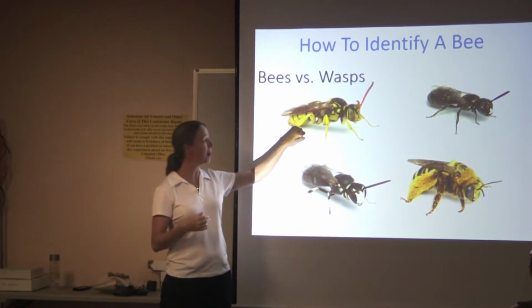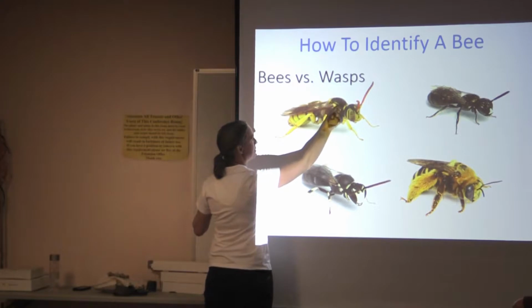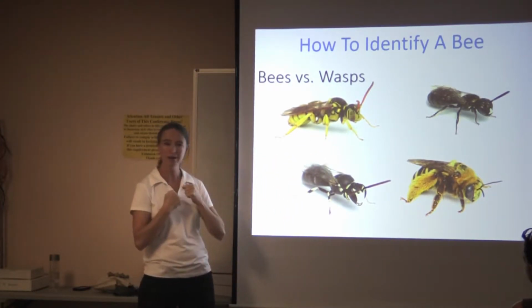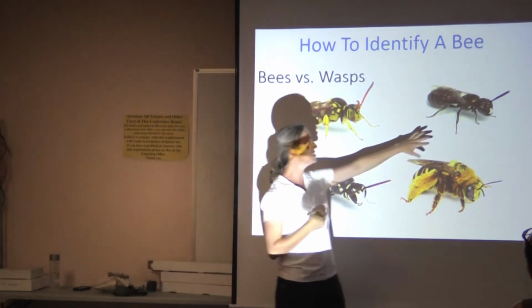So they don't collect their own pollen, no need of those pollen collecting hairs. But you'll notice that the abdomen or the thorax on the back, the exoskeleton is real thick, like armor, to sort of protect them if they get caught in the nest. And this is a male.